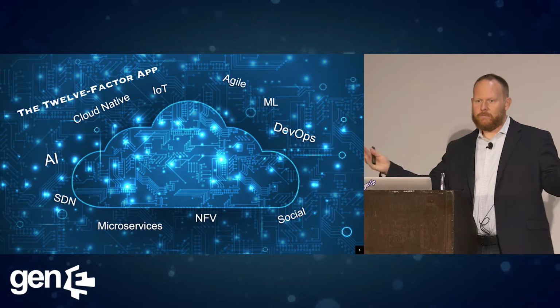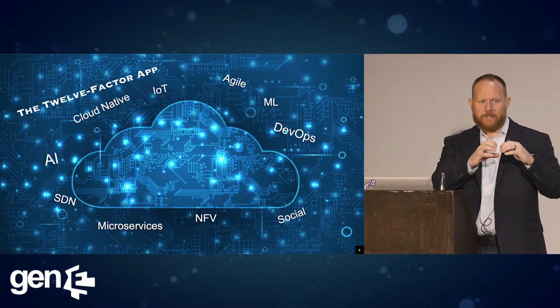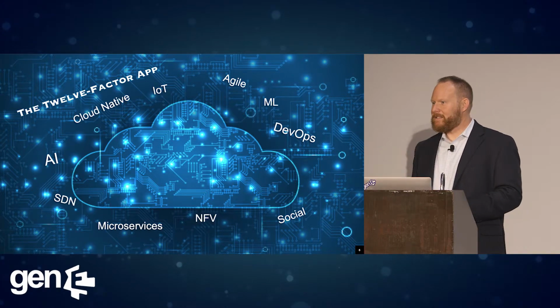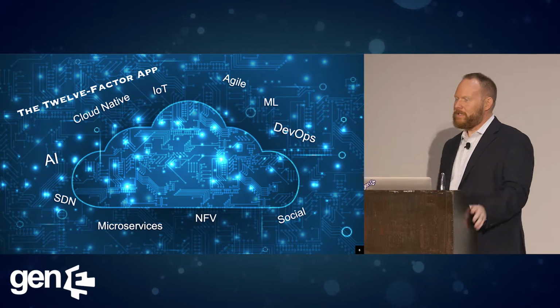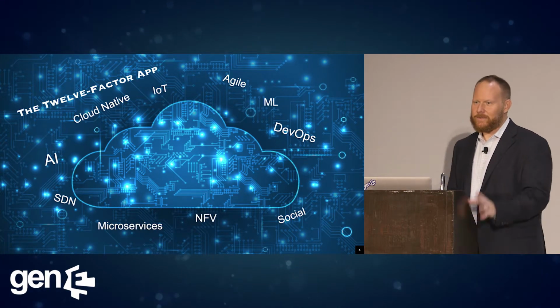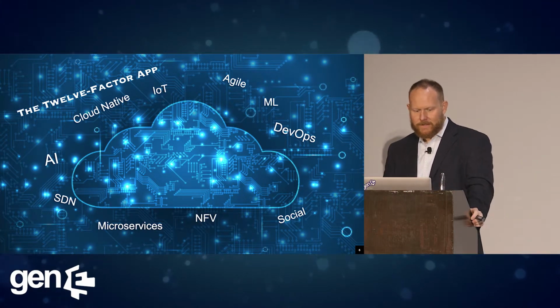Microservices is when you blow up that application into a bunch of smaller functional components that can be distributed and scaled horizontally. If one of them dies, you've probably heard the pets and cattle analogy. If one of them dies, you shoot it and put it down like cattle, rather than pets where you have all their names and want to take care of them because they're special. So microservices is one of the technologies that enables that.